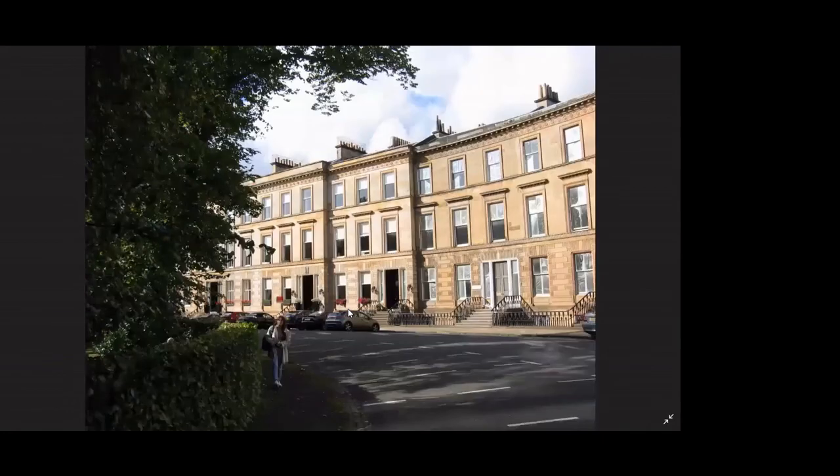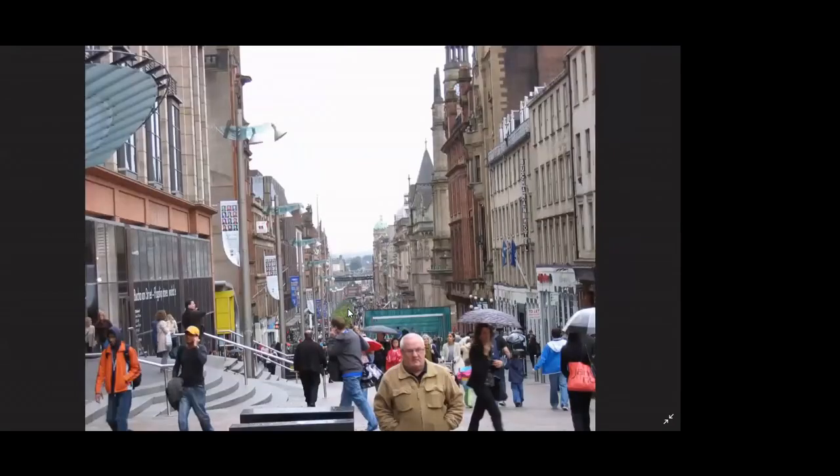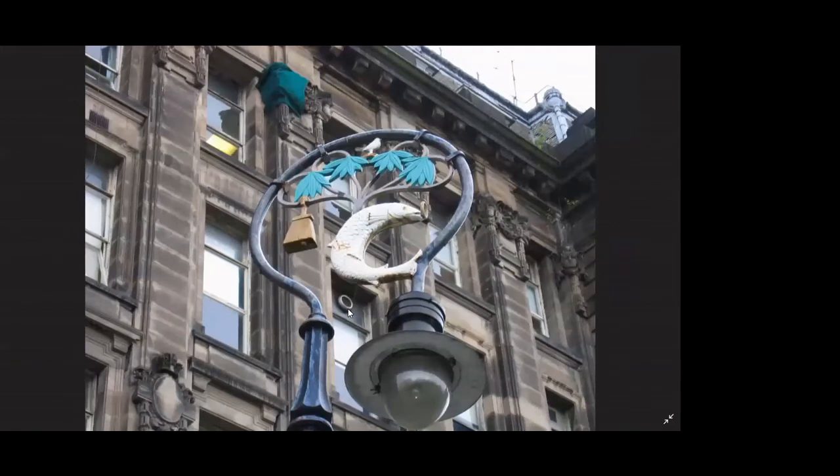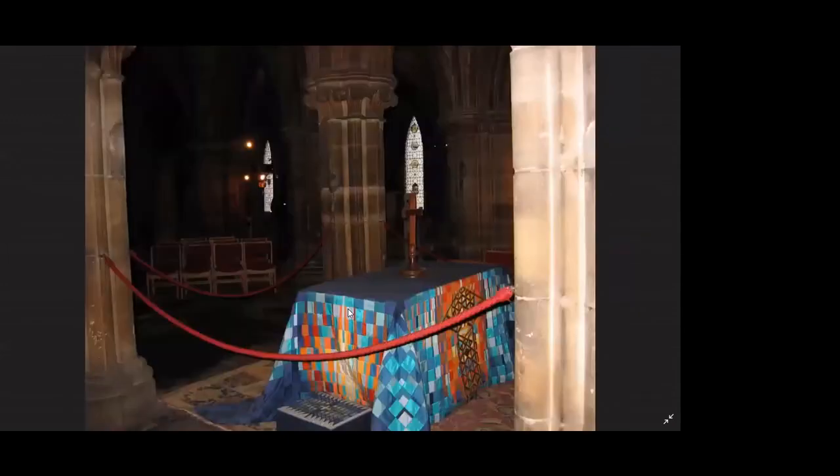One of the quainter parts of Glasgow, again, some of the housing that would have been built in the late 1800s. One of the places we visited, this is at the east side near Strathclyde University, is Glasgow Cathedral, which you can see here. In England, most of the Roman Catholic cathedrals at the time of Henry VIII were taken over by the Church of England, which is the Anglican Church. In Scotland, the cathedrals were taken over by the Church of Scotland. So this is a Presbyterian church.